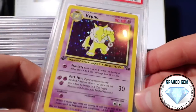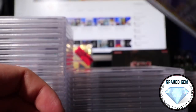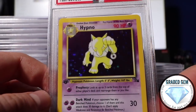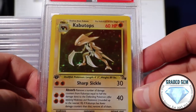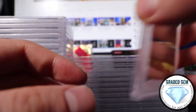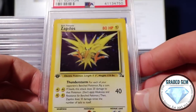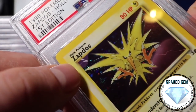After Delta Species and the Primes, I've really got to make a decision on my next WotC set. Hypno, Gem Mint 10. It's got to be Fossil, doesn't it? Or Jungle, something like that. Mint 9 on that Hypno. Kabutops, Mint 9. Your Magneton also achieving the Mint 9 grade. Thankfully, we do have an upgrade here, though. Gem Mint 10 Zapdos. And also with the Zapdos, it never has any holofoil in this top left.